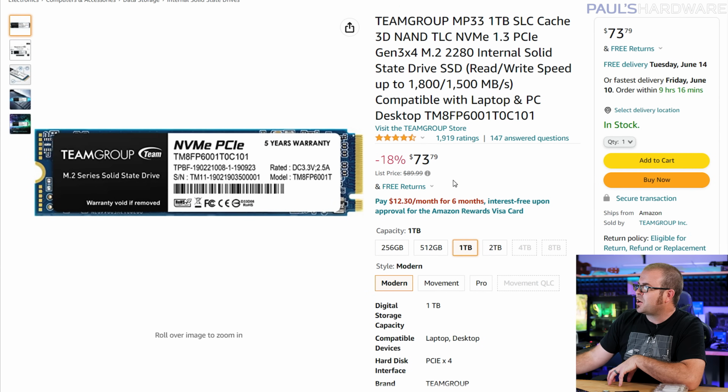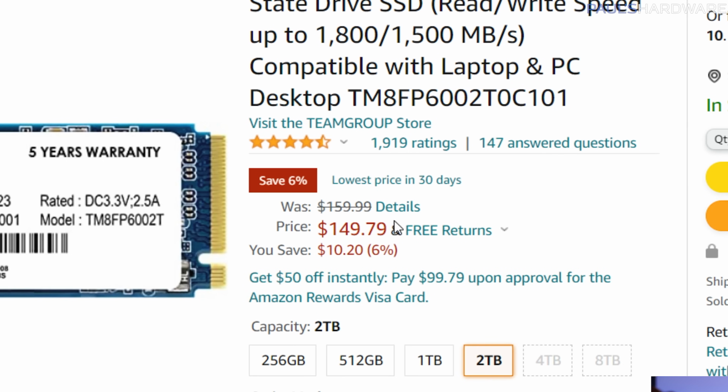and writes. The 1 terabyte version of this drive is down to $74, and look, even the 2 terabyte version of this drive is $150. That is also a really good deal.